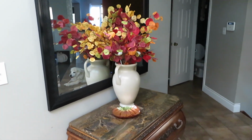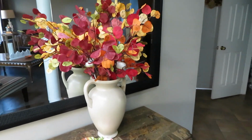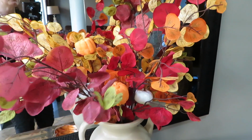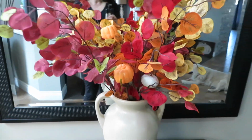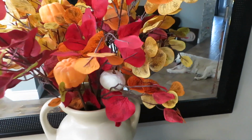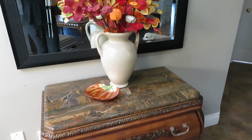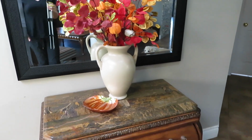Anyways, this is a Bombay chest and I just kept it very simple. I am absolutely in love with the flowers that Dollarama has had this year, and these I want to say are eucalyptus leaves, but I'm not 100% sure what they are. They had them in many different colors, so I just bought a whole bunch of them and added them to my vase. And then I just added a couple of pumpkins into it just to add a little bit of a pumpkin touch. So I think it turned out really nice. I really love it. It adds so much color to this space.